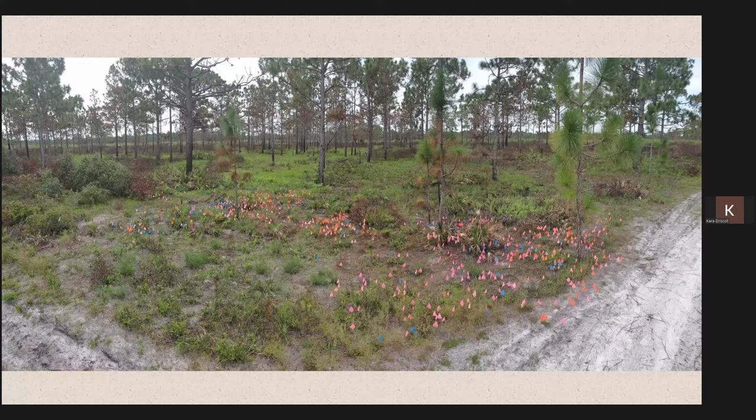Biggest population that I had ever recorded for this species. There's about 600 flags out in this picture. And all the blue flags represent plants that were either in bud or about to bloom or had blooms. I believe all the pink were vegetative adults, and all the orange were juvenile plants. So pretty crazy, but clearly fire was highly benefiting this plant.